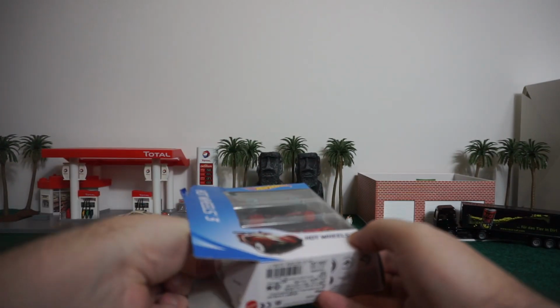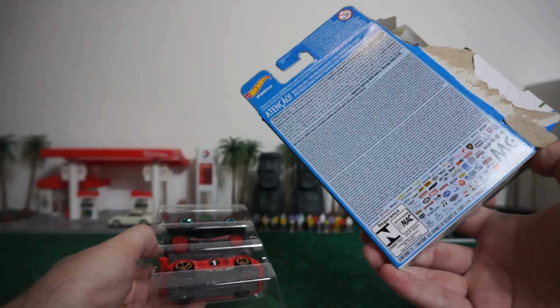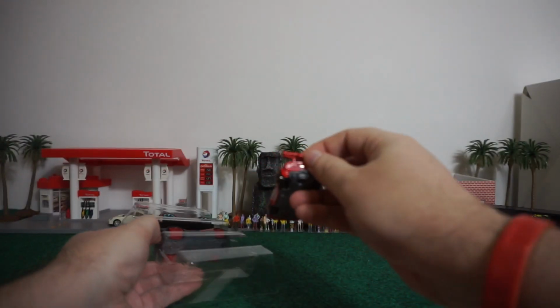I'm going to open this up. I already cut it previously, so you guys don't have to watch me struggle trying to open these up. And I really don't like the fact that they never tell you the name of the cars on these things. I don't understand why they don't do that. But anyway, I'll show you the prized car in this package.